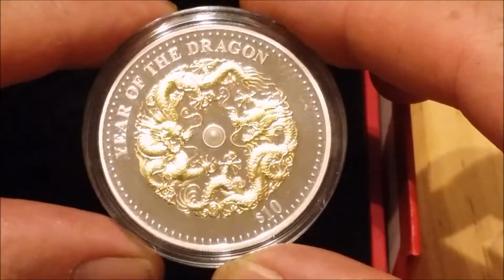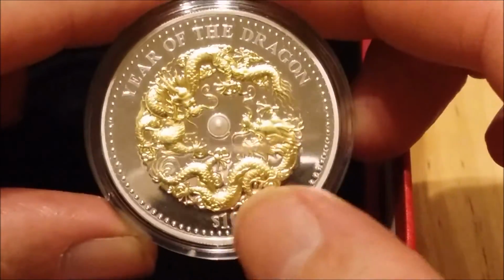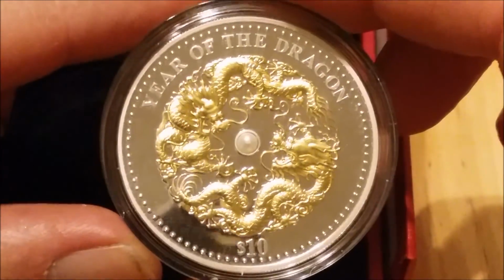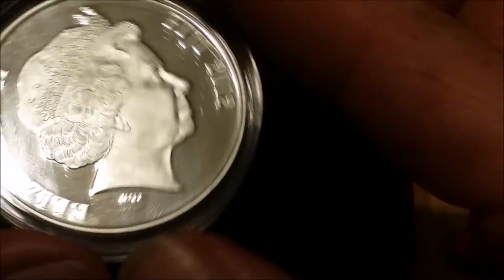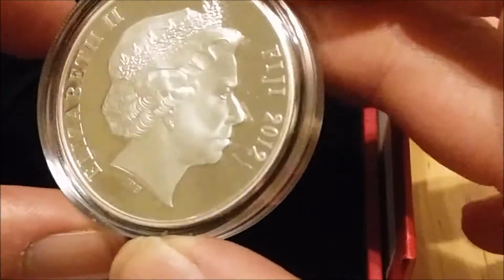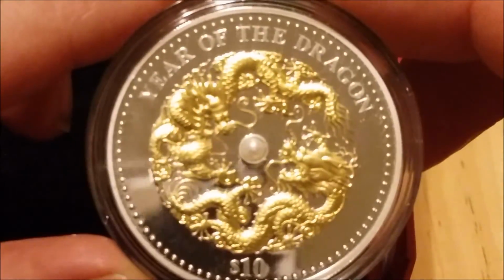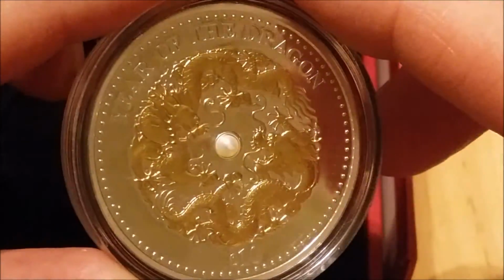And obviously some things I buy to keep, which are my dragon collections, which I will be doing a video on soon, because we have the dining room table back for my dragon collection. But this is the Year of the Dragon, Fiji, and it's $10, which seems kind of a lot when you consider the turtle coins are about $2, and they're all 1 ounce, but this is obviously a proof version. But yeah, $10, and I really do like this dragon design with the double dragon and the pearl.